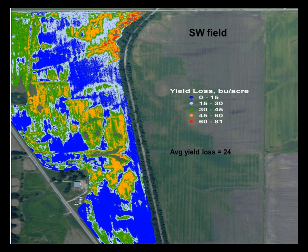And the question of exactly how to do this comes down to the producer and what options they have available. But clearly there's a bunch of areas that are going to be profitable to get rescue nitrogen on in this field at the time this image was taken, which was in late June, maybe June 20th, June 24th.